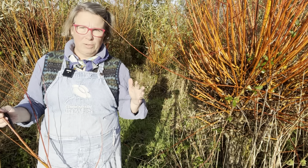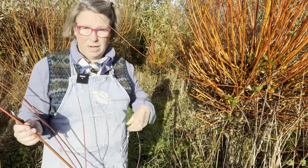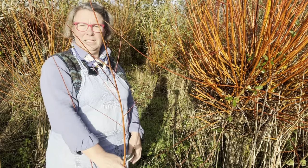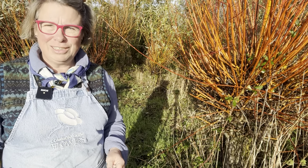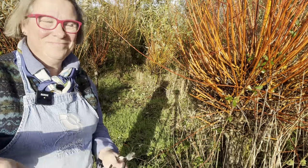I know that there are willow growers out there who'd be going, don't be ridiculous, you can harvest them much earlier. And I'm sure you can. But anyway, this is how we do it. It suits us. But there you are. That's lovely, bright orange. So I'm going to cut in 50s and show you how I'm going to get the rest onto my car for tomorrow.